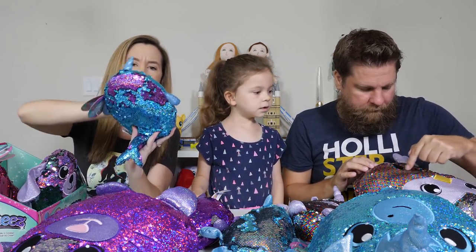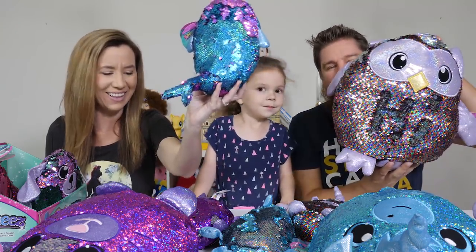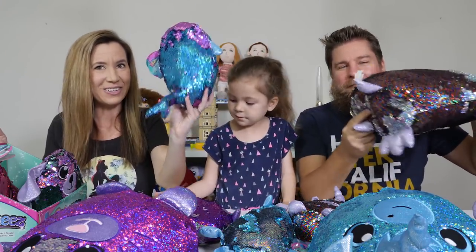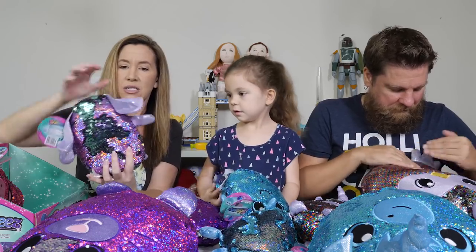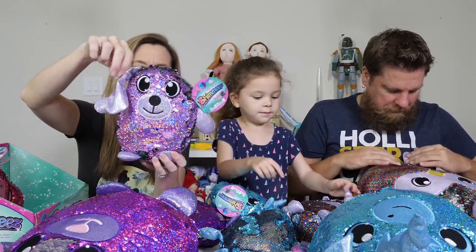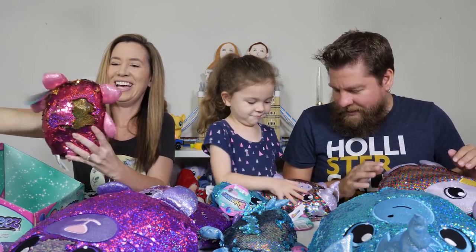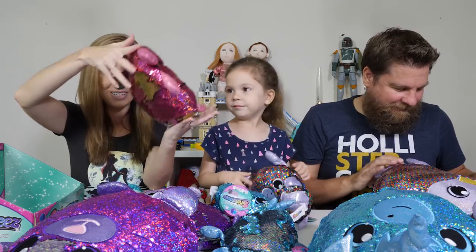A narwhal. Oh, this one has a tail. They all have tails. Oh, my gosh. Look at that, though. It's a little fish tail. Oh, how cute. Here's a puppy. This one's got the puppy dog ears. I'm playing with this baby unicorn. Look at this one. It's a piggy. Yeah, that's cool. How cute.